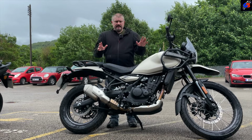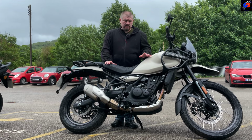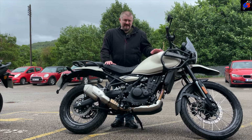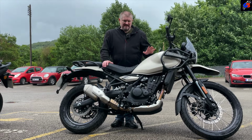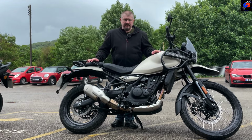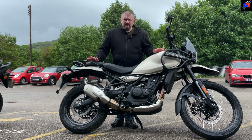Anyway, the important bit for me is how this feels, how it rides. So I'm going to go for a ride, join me for that. I want to see if it feels better than the 411. That was a great bike, albeit underpowered. Just want to see whether it's lost that Himalayan magic. Is it a better bike, or is it a different bike, or is it a bike that we never needed?